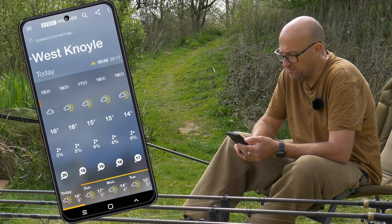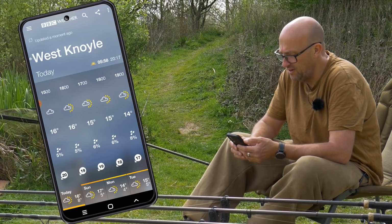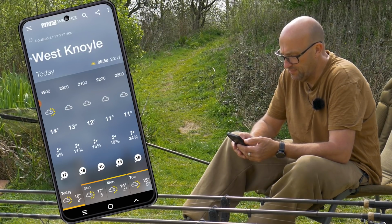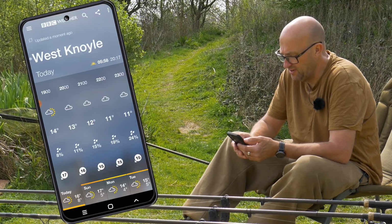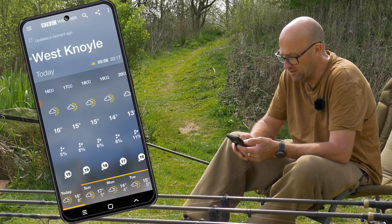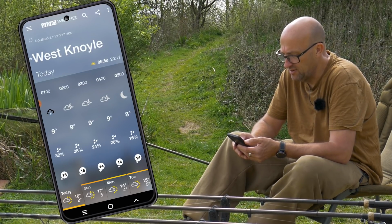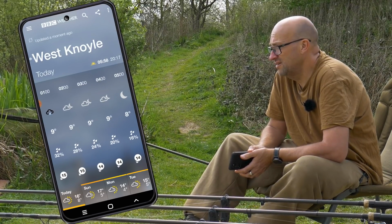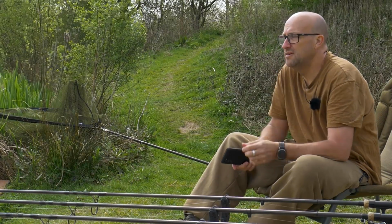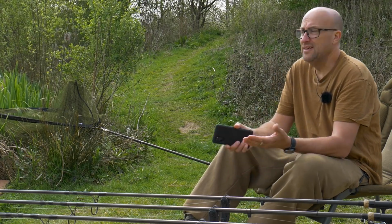So let's see what that's going to do. It's going to be sort of sunshine and cloud. It's going to be a cloudy night, down to about 11 degrees. The wind's not letting up much, staying in the same direction. Yeah, nice bright start. So it's going to stay dry, which is nice. So yeah, that's the weather we looked at.